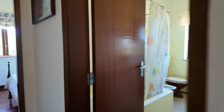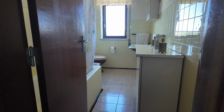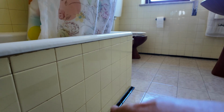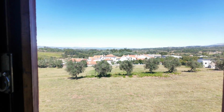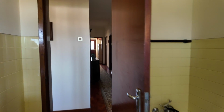And this is the bathroom. The bathroom's actually very clean and very functional. I mean, obviously it's quite old with the tiles and things. I actually quite like these little lemon shaded tiles and a little black strip over there. I'm not a big fan of the brown toilets and stuff like that, but the rest of it is actually not too bad. All right, so looking back at the bathroom, we've got a nice full-size bathtub.